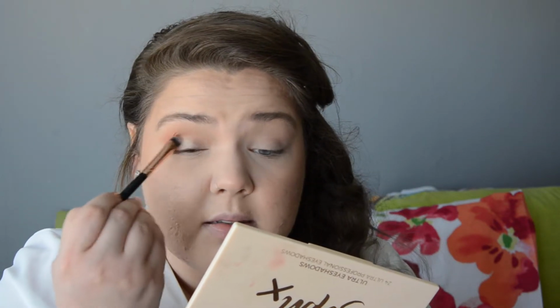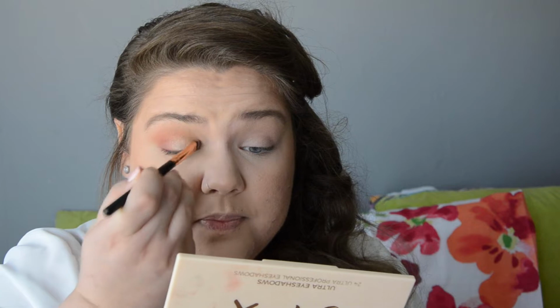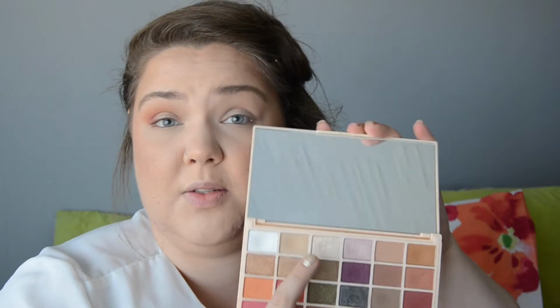And this is a brilliant colour to have all over your lid, especially for prom, because it has almost like this glittery effect, but it's not loose glitter. You could use fairy lights from the Revolution palette if you wanted. I just wanted more of a glittery look.